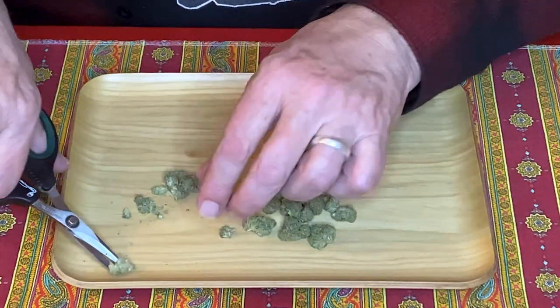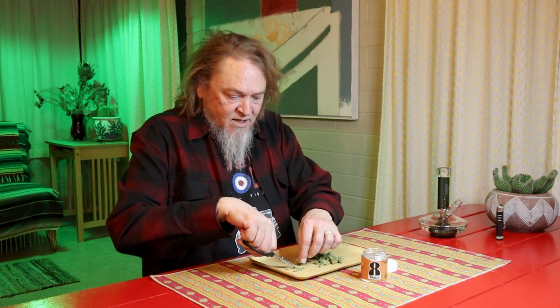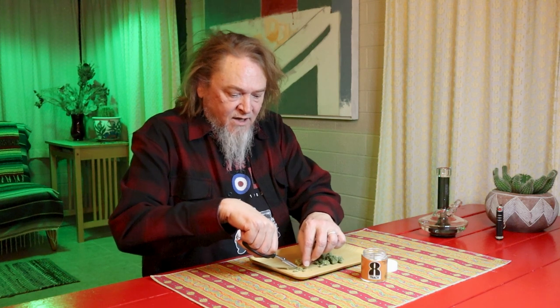When it comes to my mind, White Widow, I'm thinking these leafy sativa type buds. And when I first poured out the jar, I thought, oh my gosh, that looks too solid for a sativa dominant hybrid. But surprisingly, these are just cutting up really nicely.